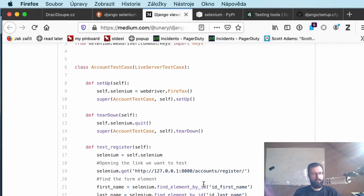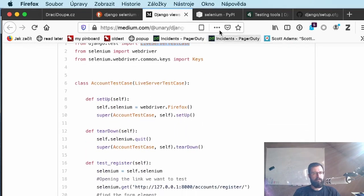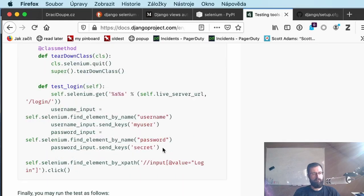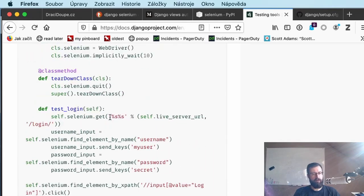And if we take a look at how Django is solving it, right, we will also need to figure out which browser. I'm not sure how Django does it. Right, Django opens Firefox just because. I mean, that's fine.